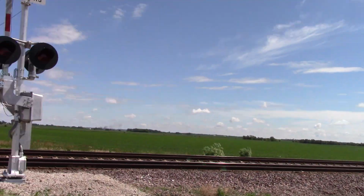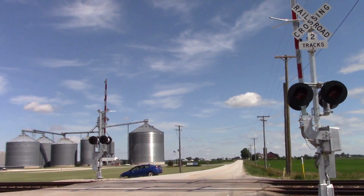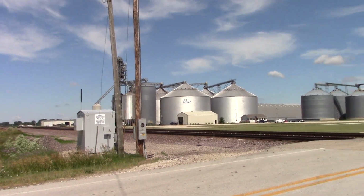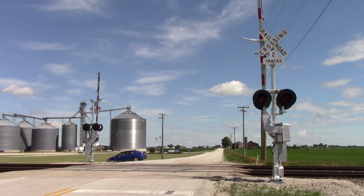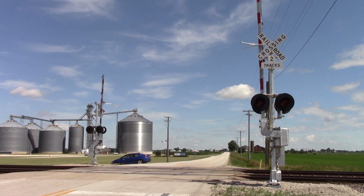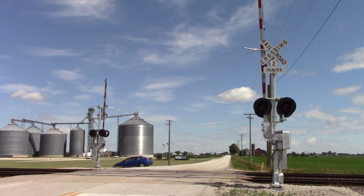And yeah, this crossing is basically a meme now for UP's wasteful spending on new signals. I mean, seriously, those signals were not that old. Why did you have to install new signals? I just don't understand UP's philosophy behind this.